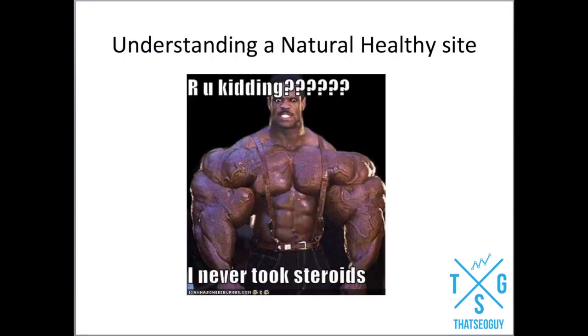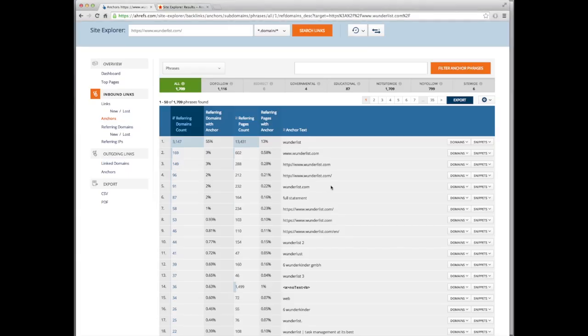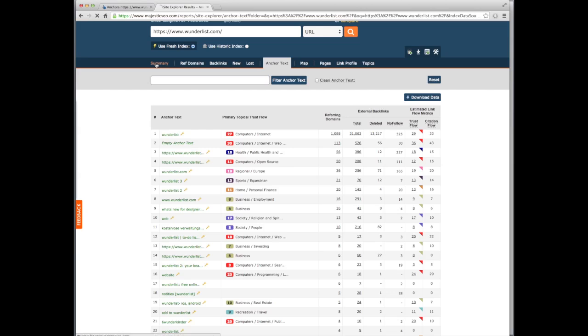Okay, so we've got this awesome looking picture. Understanding a natural, healthy site. "Are you kidding? I never take steroids." So obviously he is not natural and healthy. So let's run through this quick. Okay, if we go back to here.